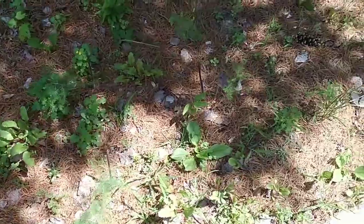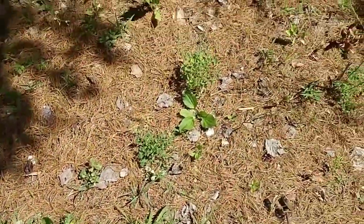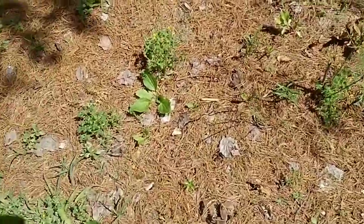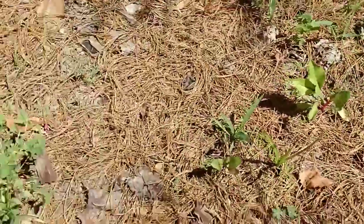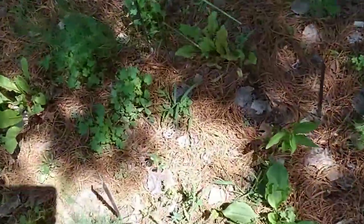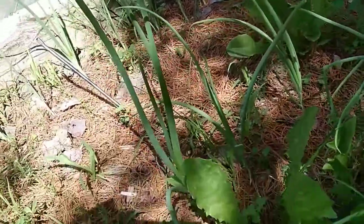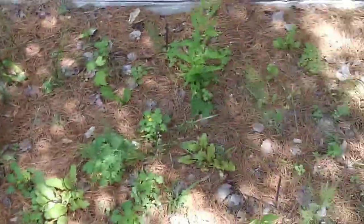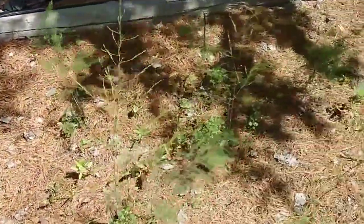Pretty happy with that. Looks like quite a few weeds came up too in the last 3 weeks. We got a couple of beets here that we stuck in, just to use up some of the space between the asparagus plants. We'll see how those go. And then some onions here doing real well too. Well, I'm very happy with the results of our asparagus.